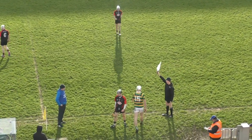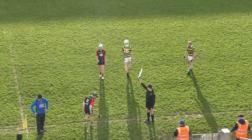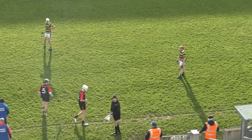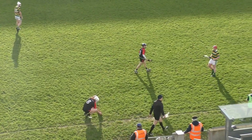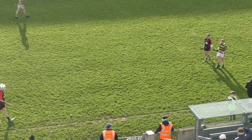That's a little bit better from Belmont now. In the first half, in that sort of situation, we were nearly able to back that it would be a free, but they managed to harry him and dispossess him. But it still ended up in an Offaly line ball in the middle of the field, and Joey Keenan is standing over it.